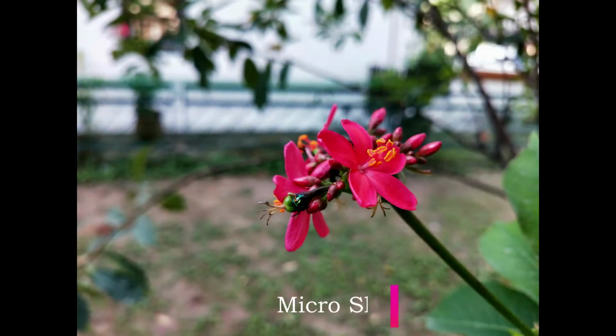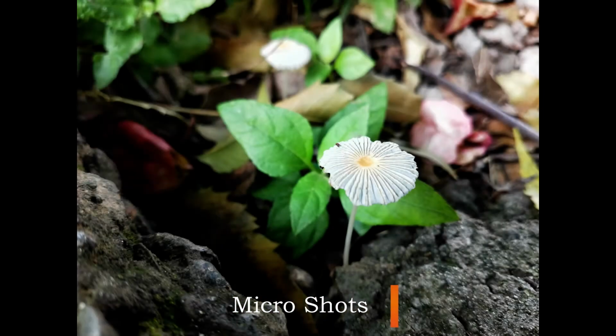The camera pair is smart enough to capture good close-ups or macro shots. There was no problem while focusing such tiny objects. Thanks to Snapdragon 660 for helping in fast focusing.